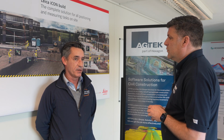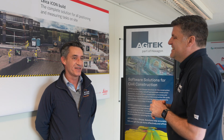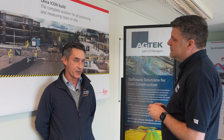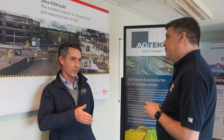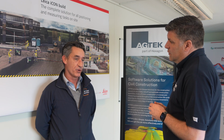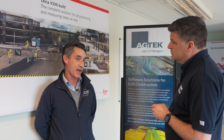But as far as it goes, I'd miss AGTEK if it was taken away from me at this point. It doesn't do all the work for you, but what I have found over the last year and a half, 2 years while I've been doing this, is that it takes a while to develop your workflow. And I'm only now starting to get confident. There are a few things I've heard today about the photogrammetry processing and whatnot, because I still use outside software. And again, it's ease, isn't it?